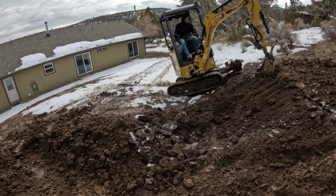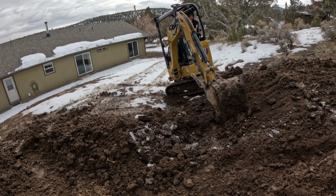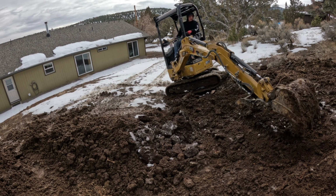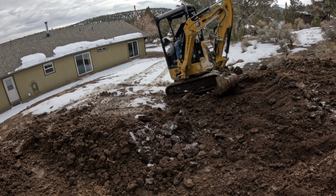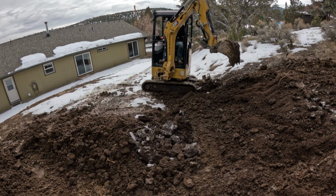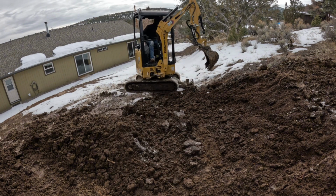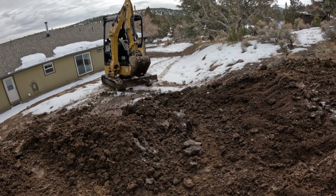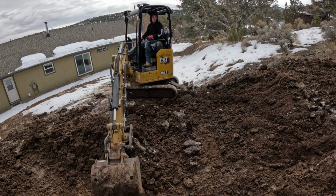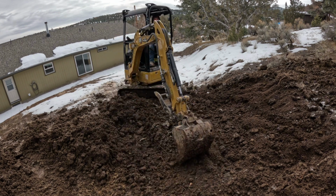All right, so I just want to do a voiceover and let you guys know what I'm doing here. Basically, I'm just cutting in a swale on this project I did in Virginia City, and it's a very fun job. We fixed a bunch of drainage issues. As you can see, I'm working on a hill. There's a little bit of snow up there. I'm cutting in the swale, trying to get all the water away from the house. Everything ran down that hill and was flowing into the house and causing flooding, so I'm redoing it all.